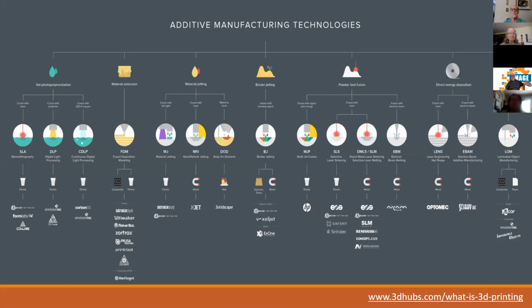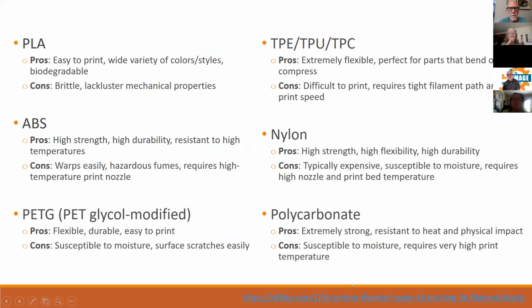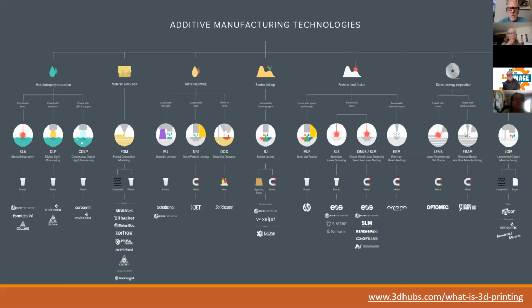Okay. So this is pretty small, and that's why I said send out the slides afterwards. But I liked this breakdown: you have the high level, like binder jetting or material jetting, and then it breaks down into the specific types, the materials used in that type, and even brands of printers. So again, material extrusion, FDM, fused deposition modeling, and thermoplastics is what we're going to be focused on.